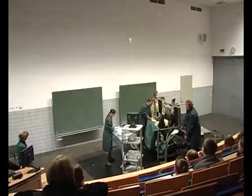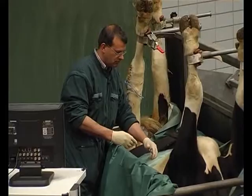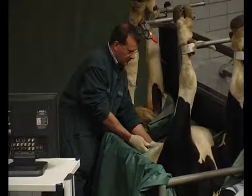Okay. So, now we remove the optic and we remove the head of the 8 mm trocar and release the air passively.